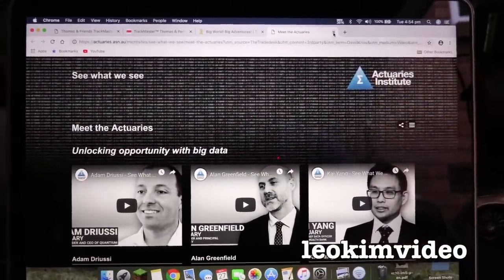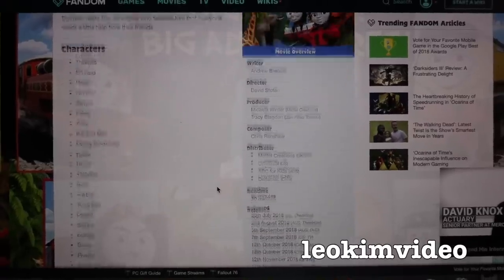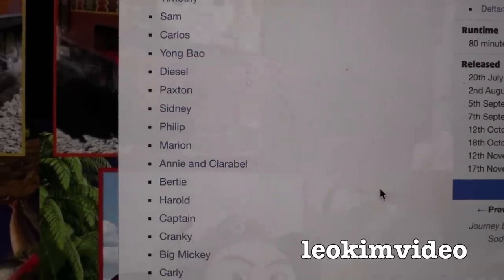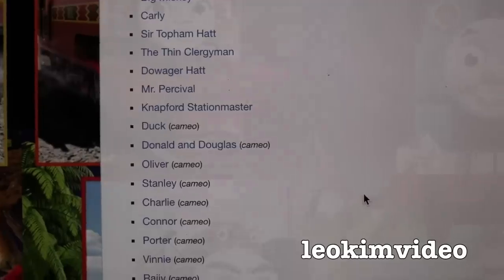I'm really, really sick and tired of looking at these ridiculous Thomas Wiki pages. They're really, really set up with tons and tons of ad traps. But the thing that I'm seeing about Big World, Big Adventures is it just seems to be a stack of character bloat, and lots of things have names, but from what I can work out, that boat hasn't got one.